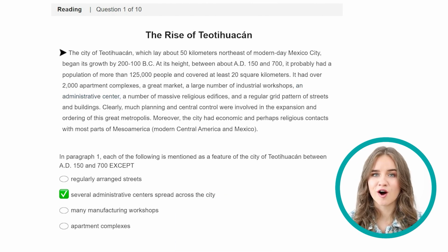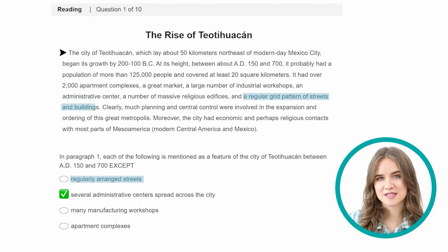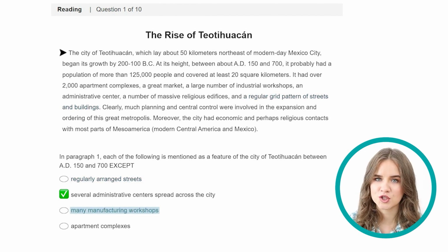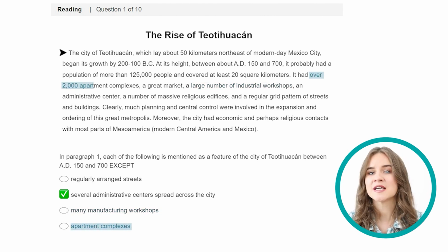The other options are all listed as features of the city. Remember, information in the text will usually be paraphrased. For example, regularly arranged streets, a regular grid pattern of streets and buildings; many manufacturing workshops, a large number of industrial workshops; apartment complexes, over 2,000 apartment complexes. To recap, for this question type, it's much easier to look through the options, identify the keywords, and then read the paragraph, already having in mind what you're looking for.